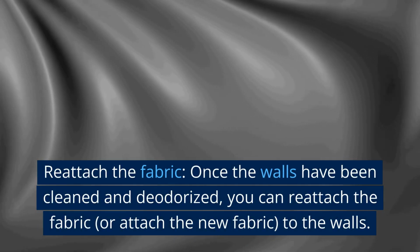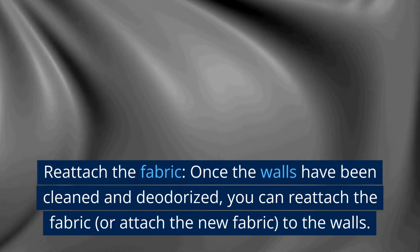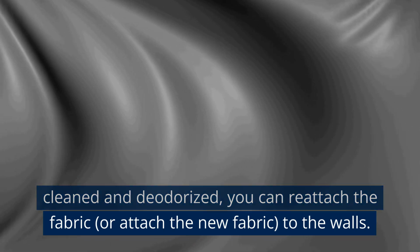Reattach the fabric. Once the walls have been cleaned and deodorized, you can reattach the fabric or attach the new fabric to the walls.